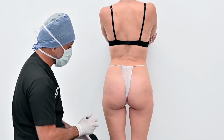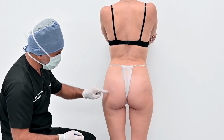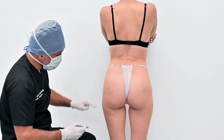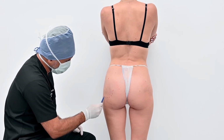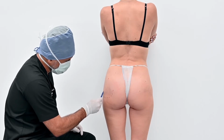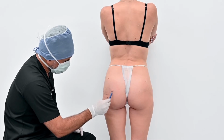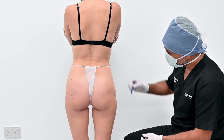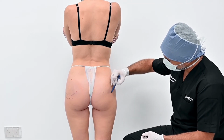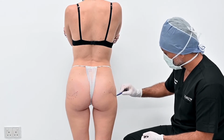So if we start on the left side, you are maybe able to see that we injected the product mainly here, and therefore here there is a little bit of product missing. So I'm going to mark it in a standing up position. This way we can complete that afterwards. On the other side, it's a little bit more obvious. We definitely need some product here and even more anterior.